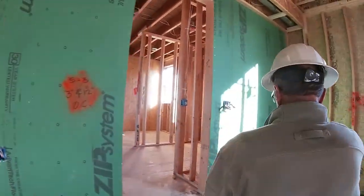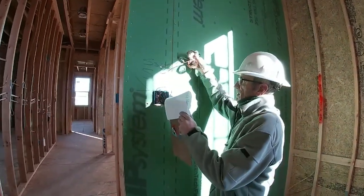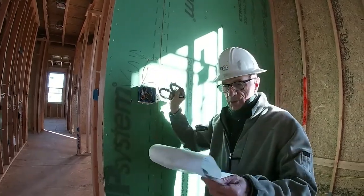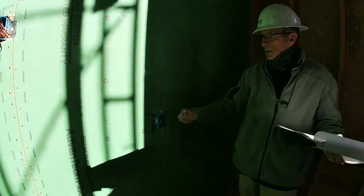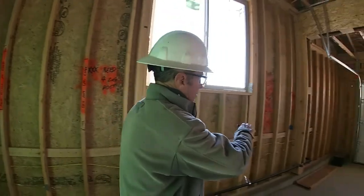On the other side of the door, we have 2 switches here. One is a 3-way switch for the exterior coach lights, and the other is for the interior garage lights. You requested a dedicated outlet here, and that's what this one is. This is a dedicated service outlet. On this side, we've got service outlets.